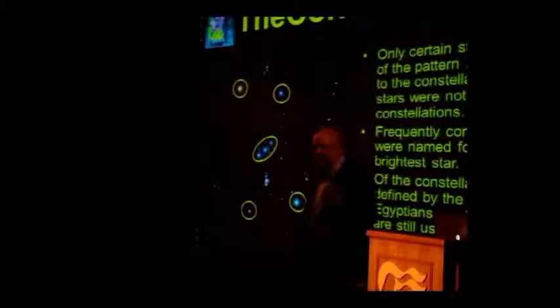The original constellations only contain the bright stars that the ancients saw and they put pictures around. As we'll see, that definition has changed now. And some of these constellations were identified thousands of years ago. We're still using 48 of them today. And we'll show some of those.